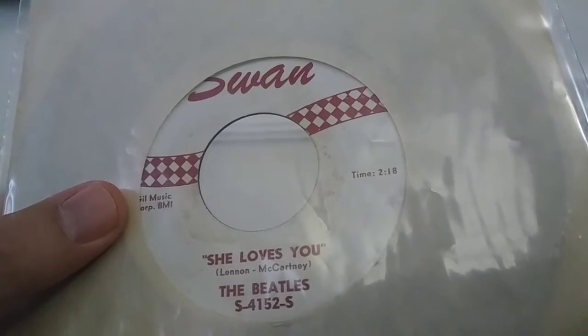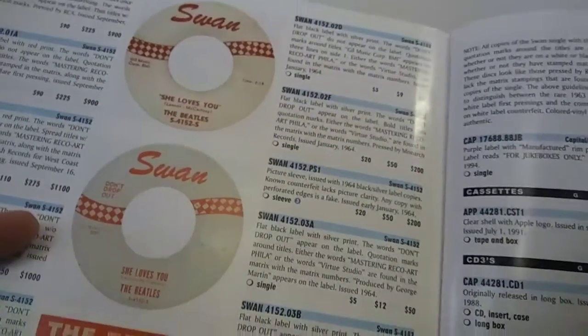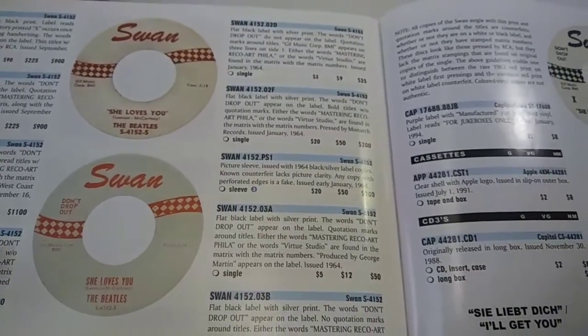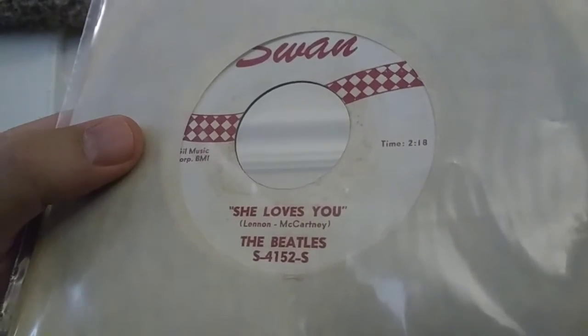There are only three label variations of She Loves You on the white label. You have this one, which is the only one that has quotes. Then you have the thin label. Let me show you this. Right here is the She Loves You that is thin printed, really thin lines. That's the second label variation. And then you have the third one, which is basically like this, but it's spread out and without quotations. So if you have one that has quotations on the thin print, it's going to be a fake. The only ones that have quotations on the white variation are this kind of variation on the label.